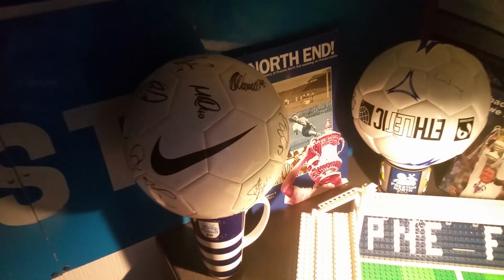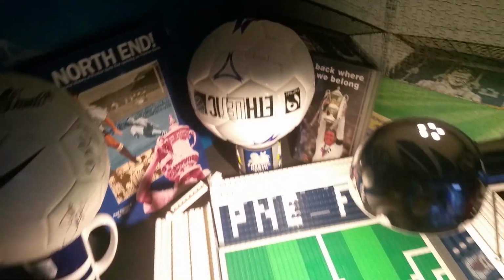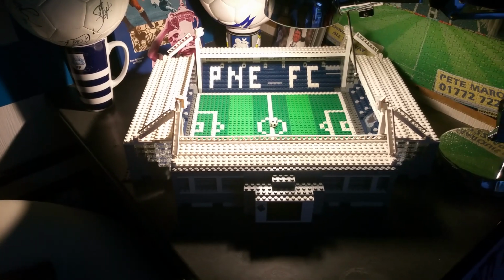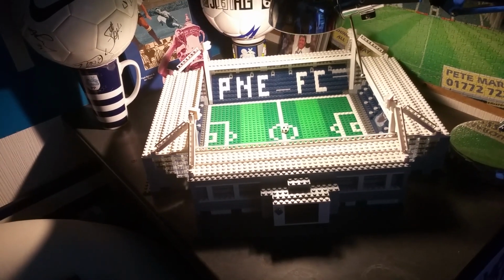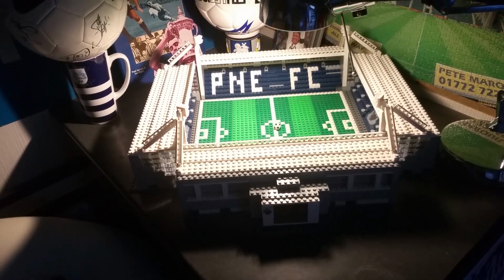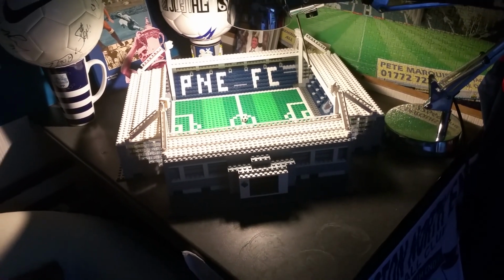Again, a signed football by the squad, 2015. A signed ball by Tom Finney. And my model stadium, which is made by brickstand.co.uk, Chris Smith, who's currently doing a project to build all 92 English grounds and Scottish grounds. He does take commissions to build your favourite team, so he built me this one. So I'm super happy to have that. Thank you, Chris.